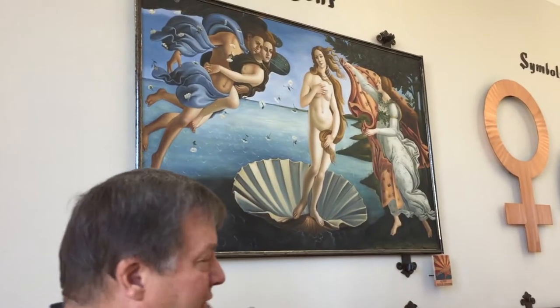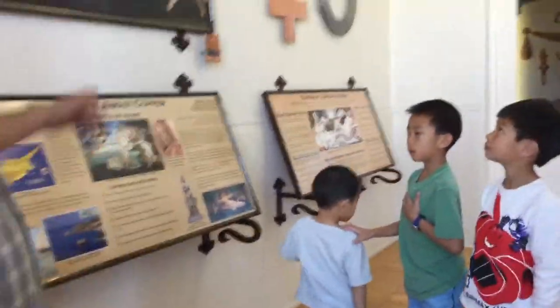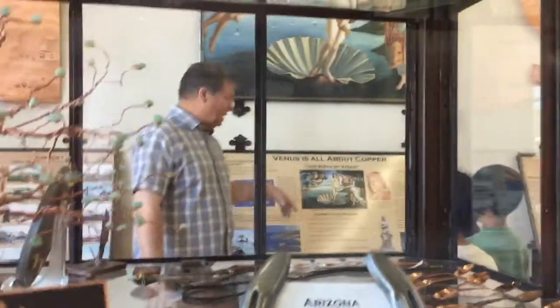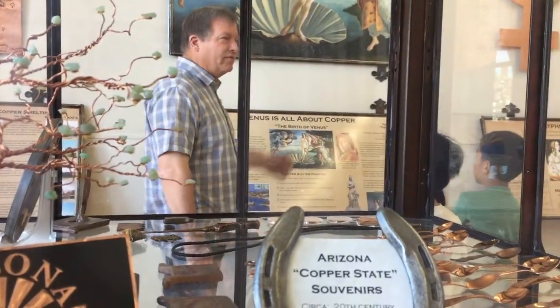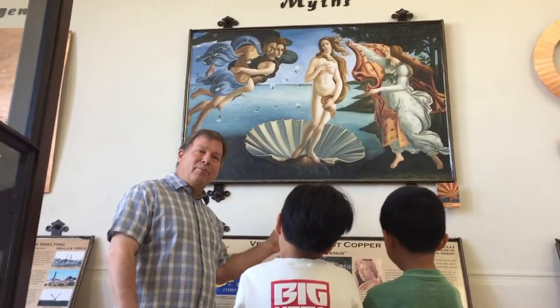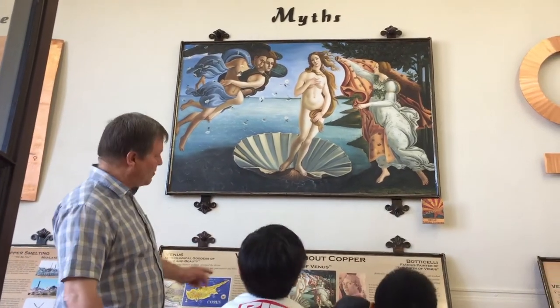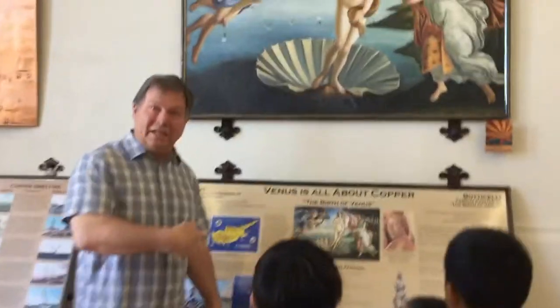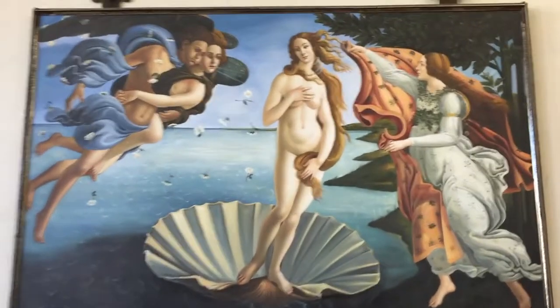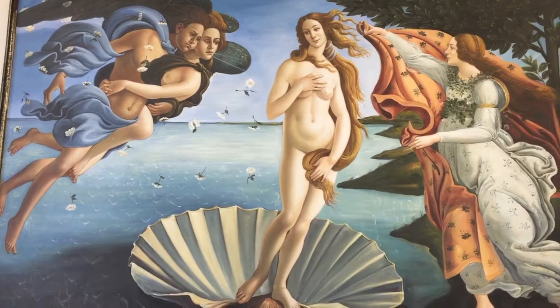This is one of the top 10 paintings in the world, in the Western world, of course. It's sitting in Italy, right? So we can look at it. We say, what's this copy of this painting? And what's interesting about it is it's all about copper. It's not about the woman on the clamshell. It's about copper. So let's dive into this painting and find out what's going on. Because when you go to Italy, a savvy museum guy is not going to tell you.